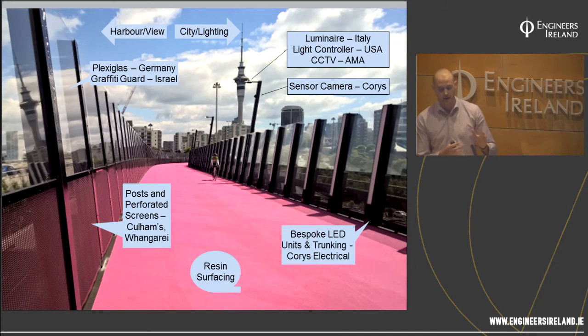And this side is your harbour view side, so it's got no lighting and it's purely for a view of the harbour. Then when you come across to the city side, you've got our luminaires that we've got from Italy and our lighting controllers from the USA. So the lighting controllers are important. This is an added feature we brought in. The idea behind this is in a situation like a festival, or where we get approval, we can dim the overhead lighting and make a bigger effect of the amenity lighting that we have below it.